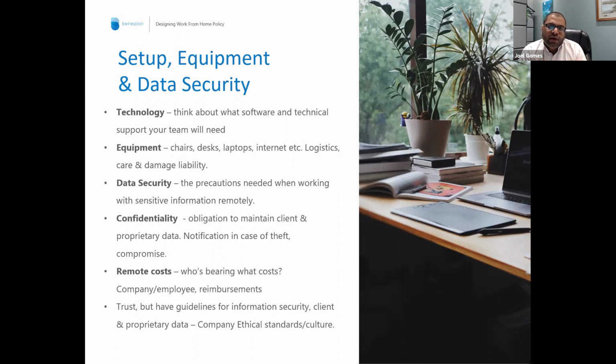Most companies, keep in mind, already have employment policies in place, so there's no need to reinvent the wheel. Your work from home policy can reference the existing policies you have in the context of a work from home scenario. You know, accountability framework pieces like behavior, respect in the workplace, things like that. So there's no need to restate everything in the policy.